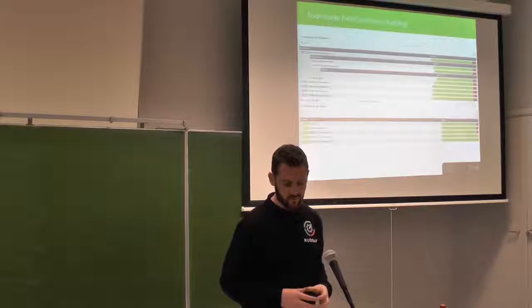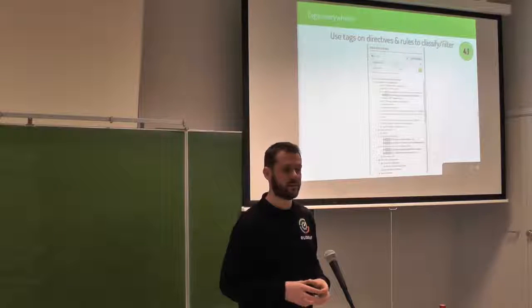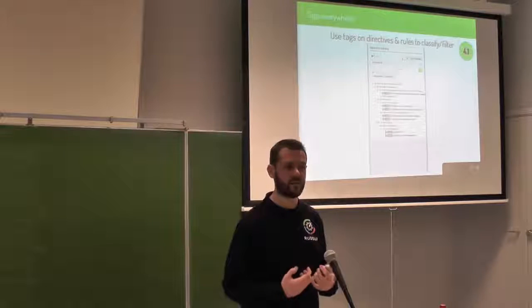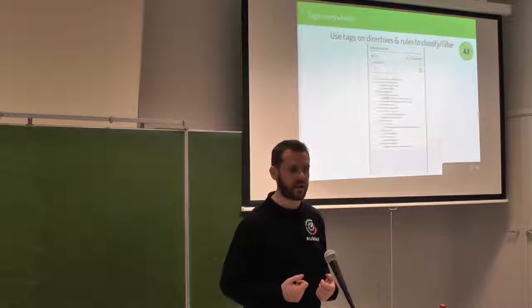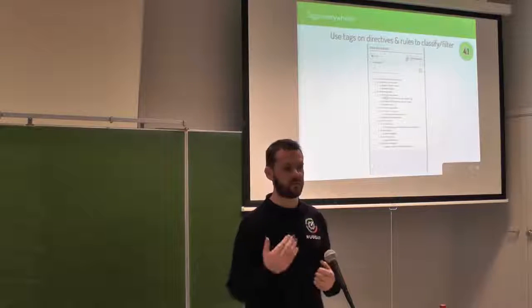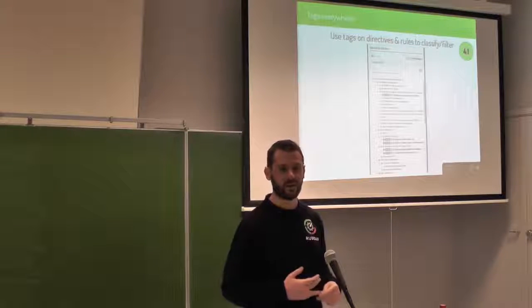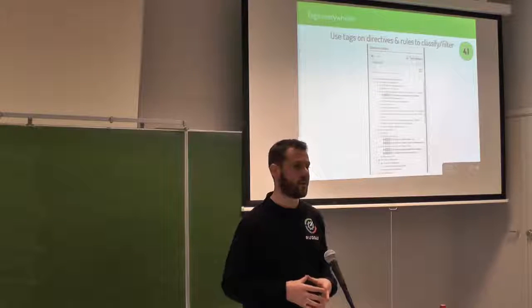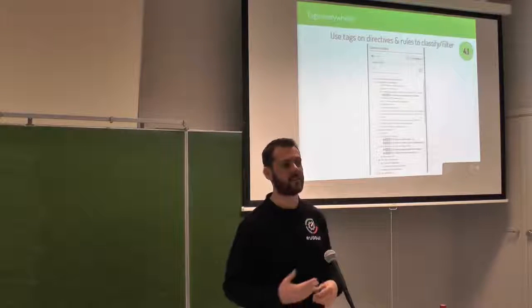Some more UI niceties. We have added a tag interface to directives and rules, so we can add tags. Tags in our world are key equals value pairs, so something like environment equals production, customer equals large company name here. And you can use those to filter through all of your configs and just display those ones. And you can add tags to the UI at any time. This is the beginning of a lot more changes in Rudder. Our goal is to have tags on everything. We already have node properties that look a lot like tags.